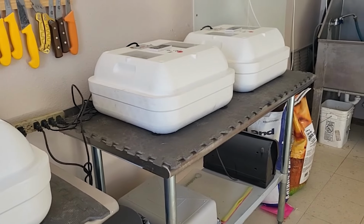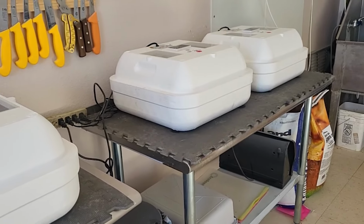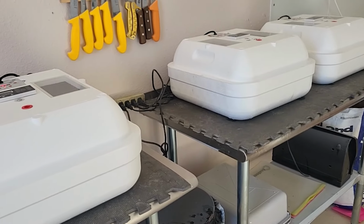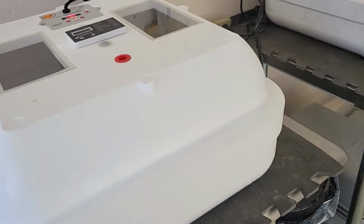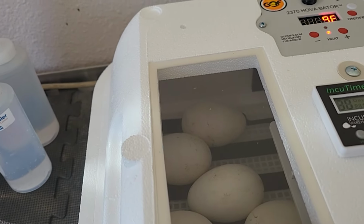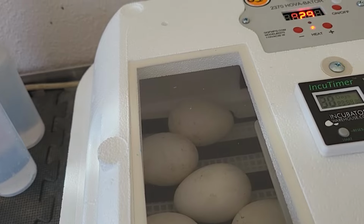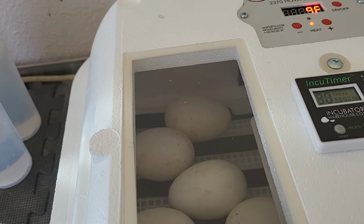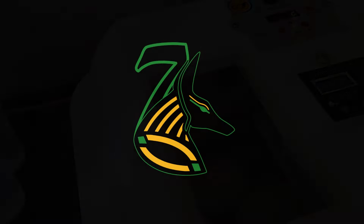I come in for morning and afternoon chores. I check on the incubators, just to make sure the humidity and the temperature are okay. But I use the automatic egg turners because there's no way I have time to come out every 2 hours or less and turn eggs. It's just not happening.